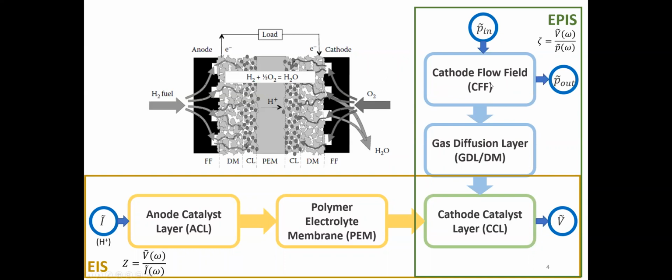Luckily, if we get the pressure difference between the flow field inlet and outlet, and then measure the response between two different pressures, we can characterize the flow field alone by these two different pressure profiles.